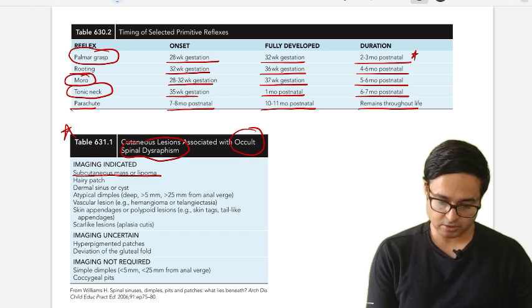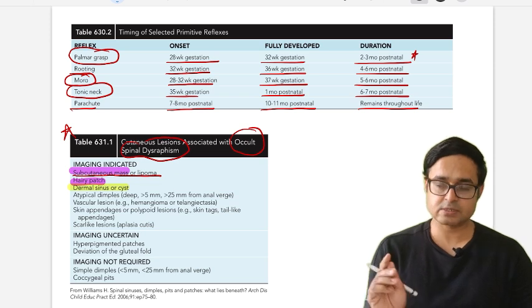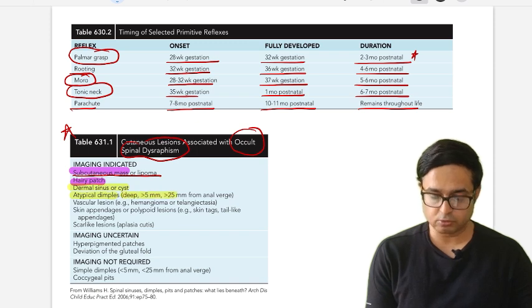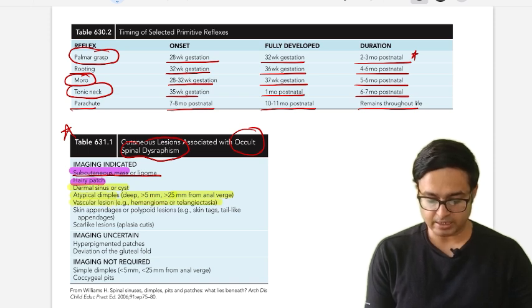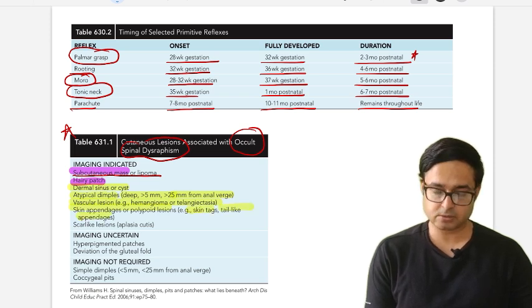Hairy patch, go for MRI. Dermal sinus or cyst, go for MRI. Atypical dimples, if the dimple is deep, this question is a PYQ repeatedly asked. If the dimple is more than 5 millimeter and more than 25 millimeter from the anal verge, go for MRI. Vascular lesions like hemangioma, telangiectasia, go for MRI. Skin appendages or polypoid lesions like skin tag, tail-like appendages, obviously you go for MRI.